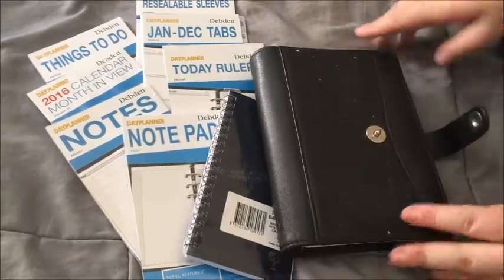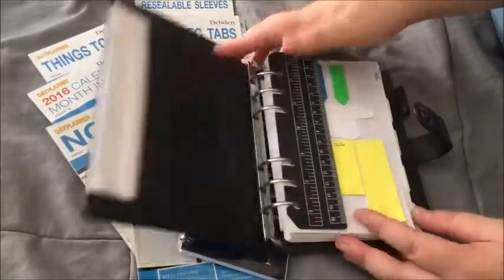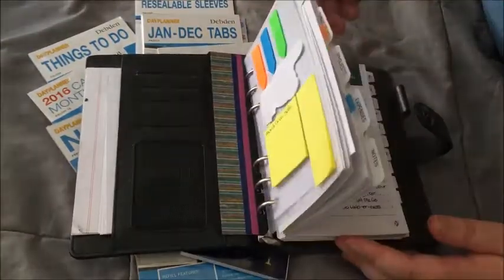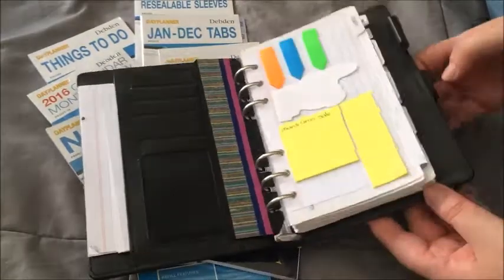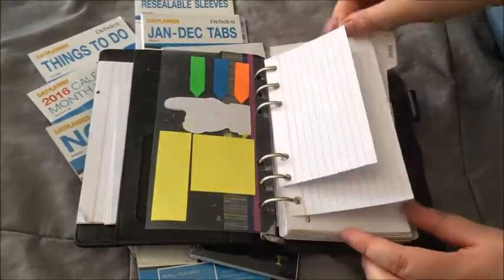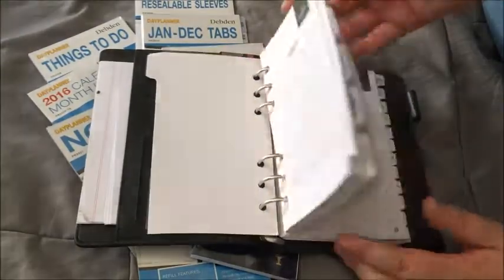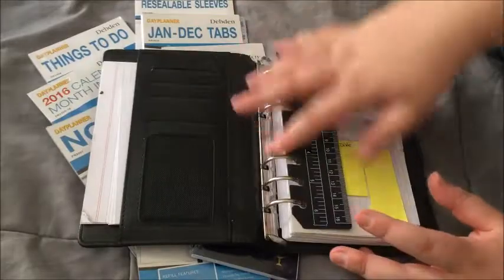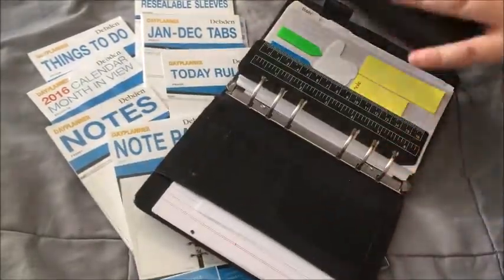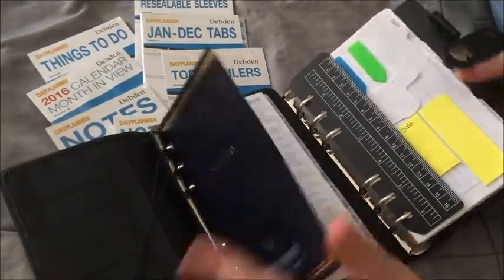I had stickers all over the front of this, and I just took them off because I'm about to set all of this up, and I thought I'd show you. So I made myself a dashboard here. This is what I've been using for my business, but I'm no longer doing that. So what we're going to do is take everything out of this and go through these inserts and rearrange these two planners to have them set up how I want to use them.